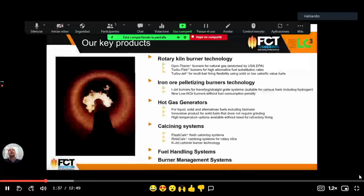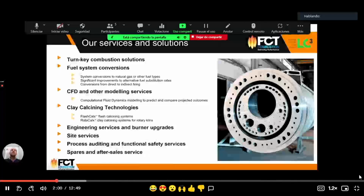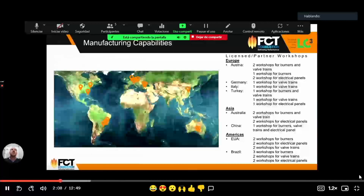Here's just a list of products that we can supply. Obviously, rotary kiln burners, that's where we started. Different types of burners for other industries, hot gas generators for every type of fuel, including alternative fuels, 100% alternative fuels, different calcining systems, including clay calcination, and every accessory required for the other equipment to work. Apart from the equipment, we are also supplying services, engineering services, and our manufacturing capability.